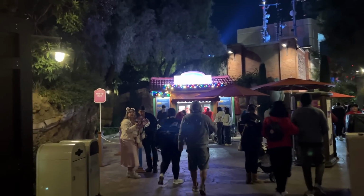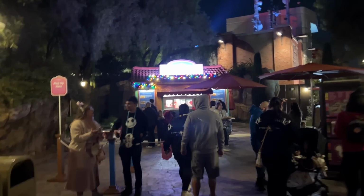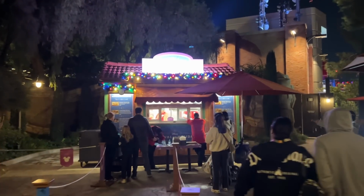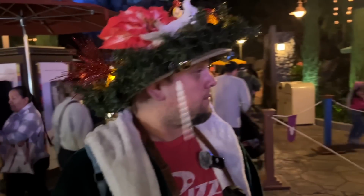Just my thoughts. And for the final item, we come to Grandma's Recipes, the little one that's in the nook of Avengers Campus. Look who it is!